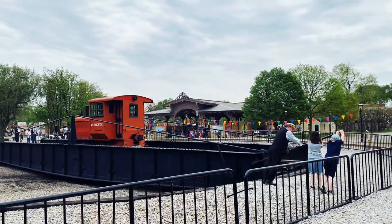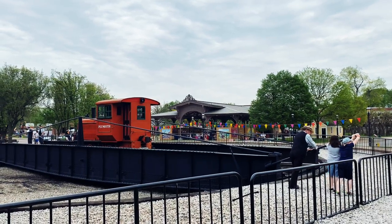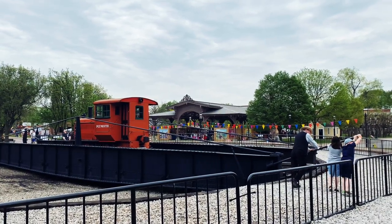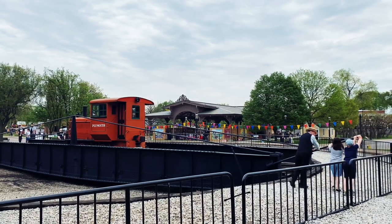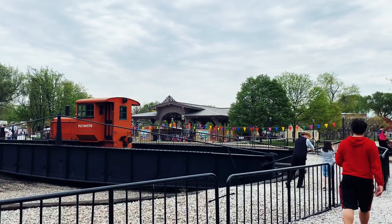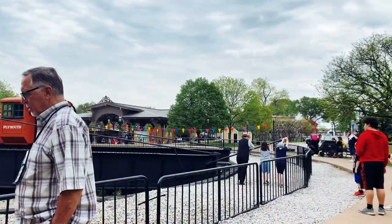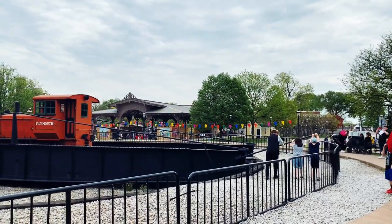What? All right, they're gonna rotate the train. There you go. They're moving a train? At 57 tons. These are some strong kids.